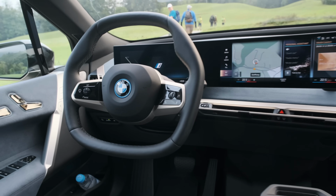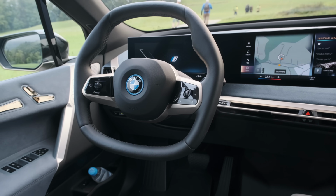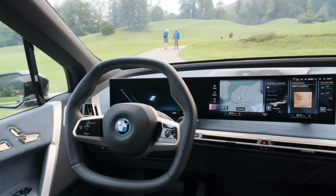There are fewer buttons than ever on the steering wheel. It's really straightforward, simple to use, and I like it. And you can customize what you see in the head-up display using a button on there, and also what you see in the driver's display.